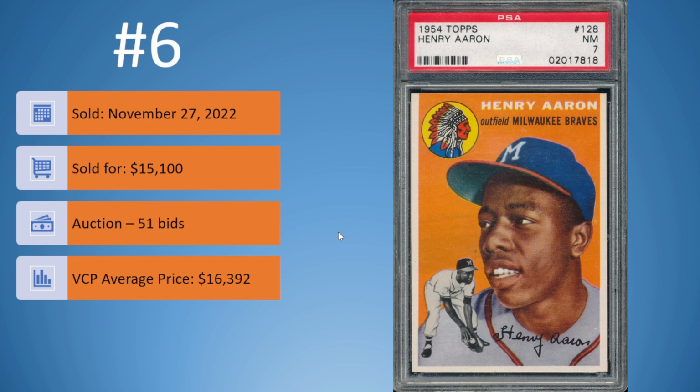Number 6, we have another 1954 Topps Hank Aaron rookie card, again in a PSA 7. This one sold on November 28th for $15,100. This one was an auction, 51 bids, and again, the winning bidder bought it for below the VCP average price of a little over $16,000.